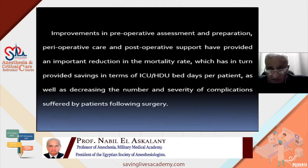Improvements in preoperative assessment and preparation, perioperative care, and postoperative support have provided an important reduction in the mortality rate, which has in turn provided savings in terms of ICU and high dependence unit bed days per patient, as well as decreasing the number and severity of complications suffered by patients following surgery. So preoperative assessment plays a crucial role in the reduction in the mortality rate.